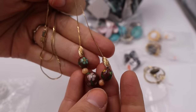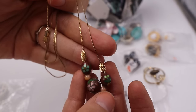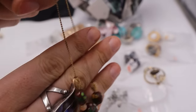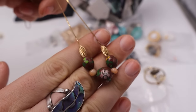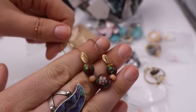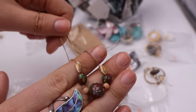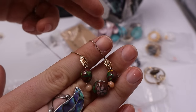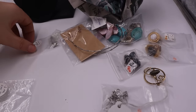And then this looks like possibly angel skin coral with it. But I'm going to have to look into that a little bit further. But it is like a deep red with the cloisonné, pink flowers, orange flowers, green. Lovely. So, so pretty.